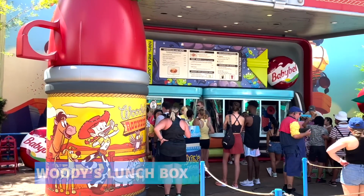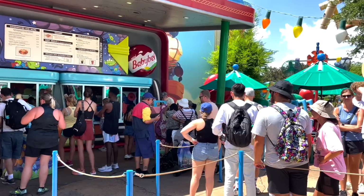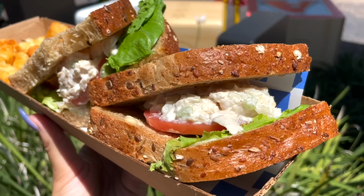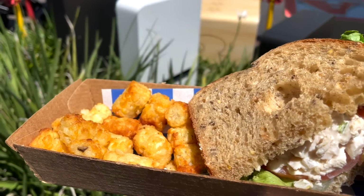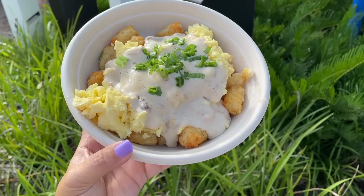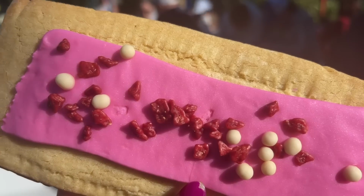And Andy from Toy Story has taken his very own lunchbox and thermos to build a walk-up window that serves breakfast, lunch, and dinner to all of us toys visiting Toy Story Land. Fun twists on American dishes are served here, like tachos, which are tater tot nachos, and lunchbox tarts, which are basically fancy Pop-Tarts with seasonal flavors.